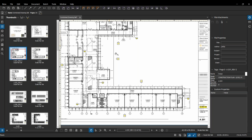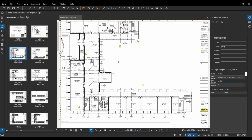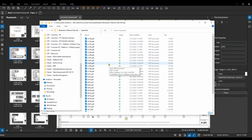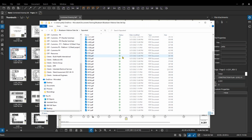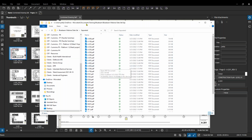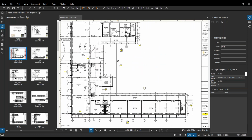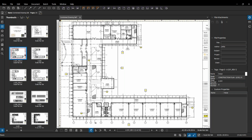Okay, and I want to look also at how we do this if we have the files separated out. So I may have all my drawings separated. Maybe this is my up-to-date set in here, and I just want to slip sheet my latest drawings into my latest and greatest set here. Maybe I'm actually utilizing those drawings in a set within Bluebeam. But if we want to do that, we get another option here.